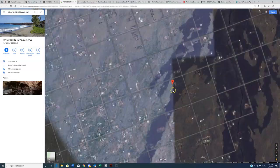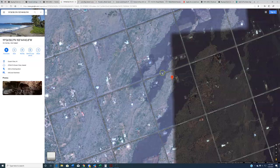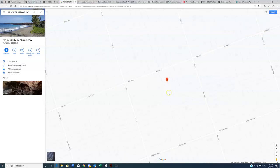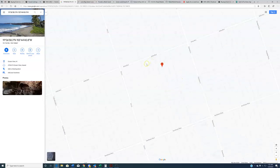Anywho, all right, so this specific property sits right here off of Aloha Boulevard, located between Plumeria Lane and Koa Lane. If you go to the plat map right here, go to map view, you can see the plat overlay, and you can see that this is what the lot looks like. Now, the entirety of the subdivision is broken up like this.